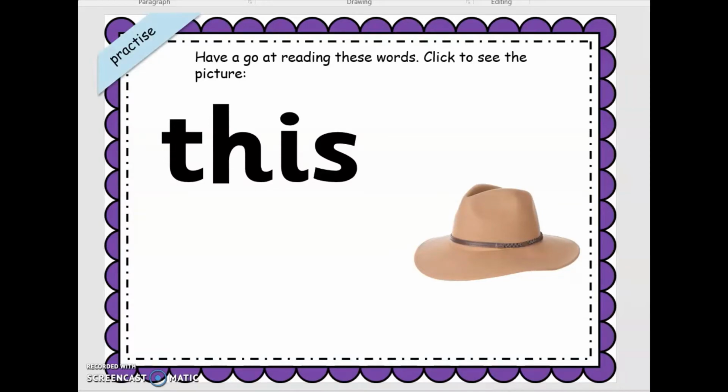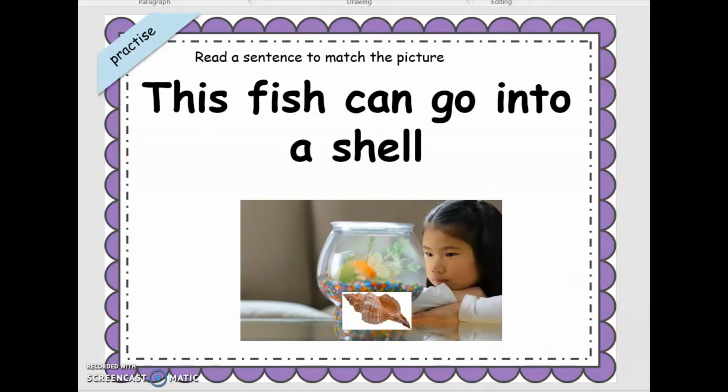But before we do that, I just want to show you that if you did get a little bit confused and you said the other sound instead, it doesn't really matter because you will hear it in the word. So it's this. And then you would probably correct it saying, oh, that's this. Okay? It doesn't really matter. This is one of the trickiest sounds that we actually learn within all our digraphs. So don't worry. Okay, let's have a go at reading our sentence.